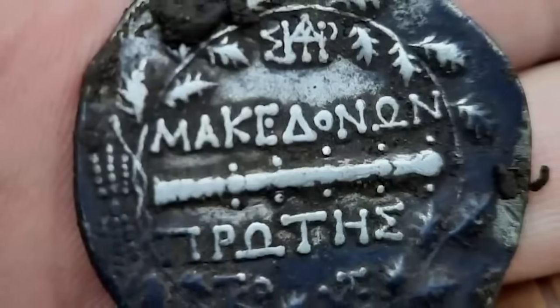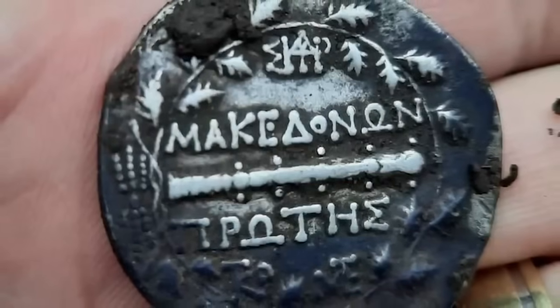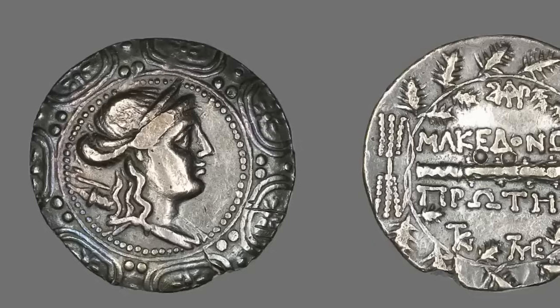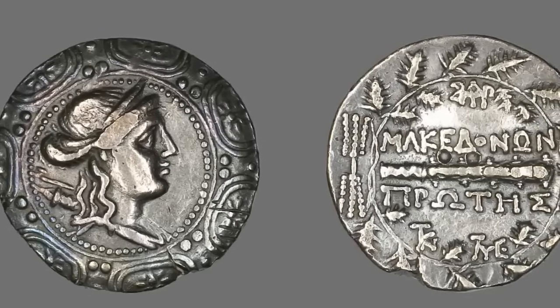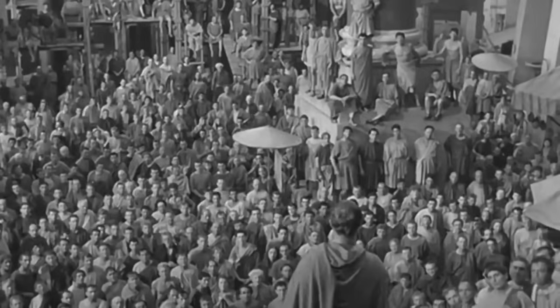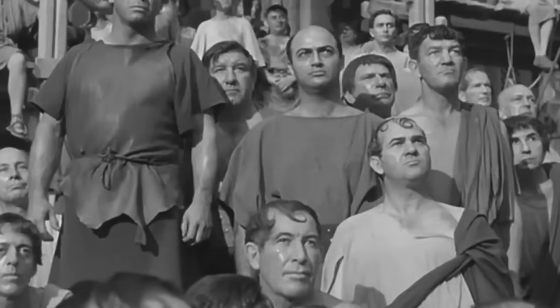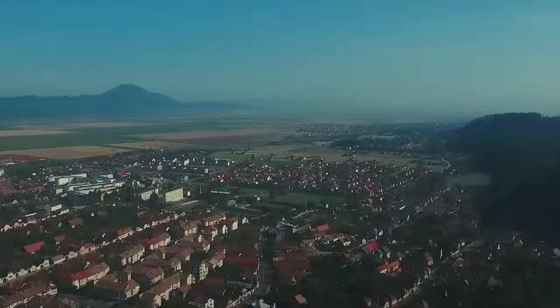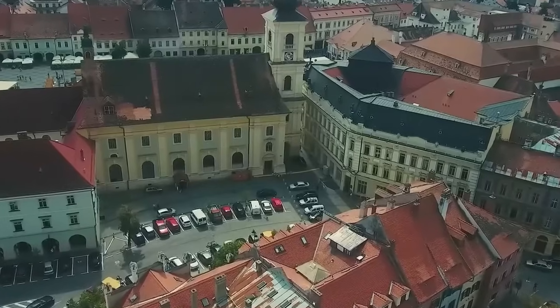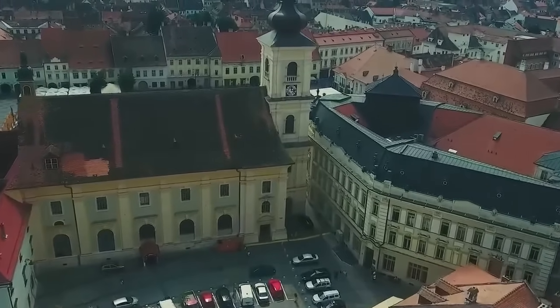Many of the coins bear an inscription which translates into English as the first region of the Macedonians. The goddess Artemis appears on a bust on the reverse of each coin. The age of the coins, along with their inscriptions, identifies them as products of the first Macedonian client republic. That makes them sound as if they were minted by the first Greek people ever to live in Romania. But that isn't the case.